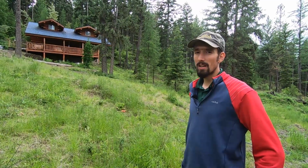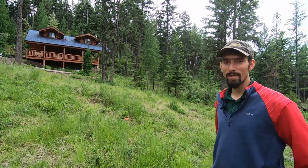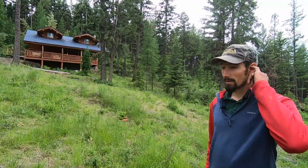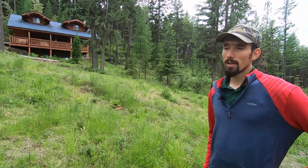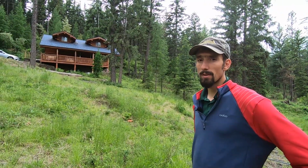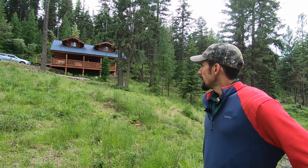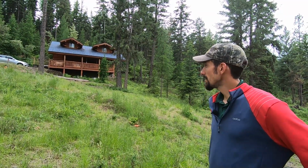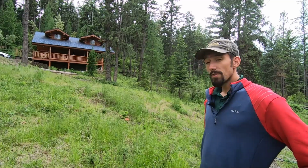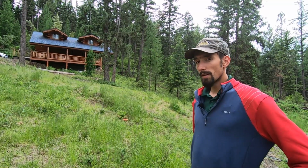All right, so this is a snapshot of our log cabin. I built it starting the fall of 2016, poured the concrete, and that winter got it built pretty much. And we've been living in it about 2 years. So we're gonna do a future video giving you all a tour about it.